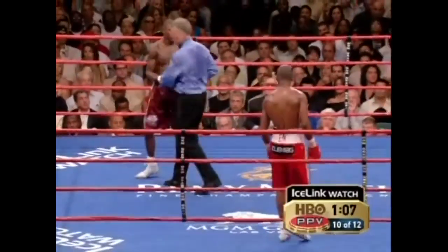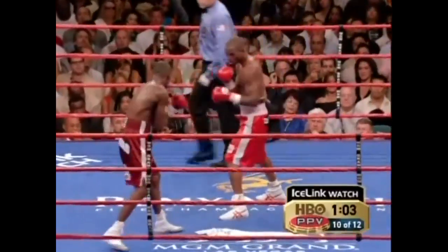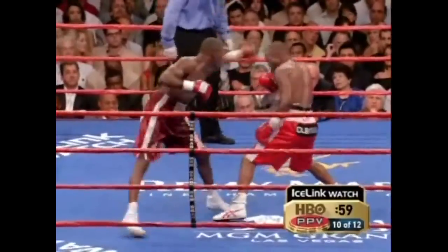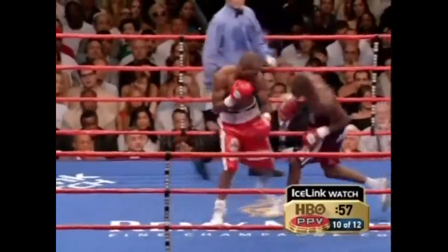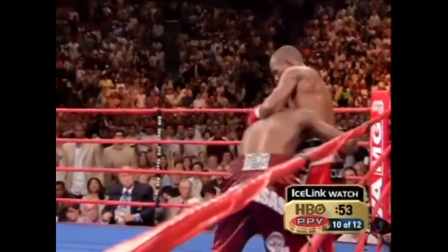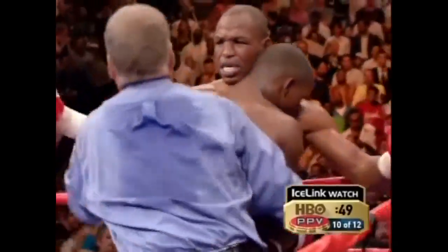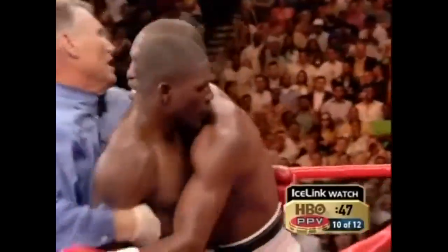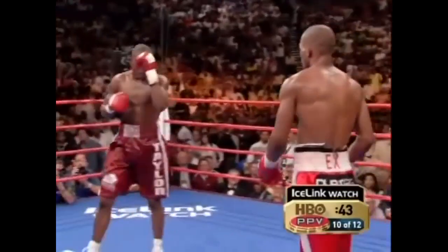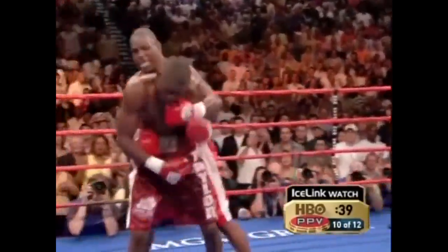That was a really lazy, poorly thrown punch by Taylor. I wonder if he's a little tired or just thinking I've got this championship won and it's mine to lose now. Let's go for the big right hand. That may be the punch that could turn it around for Hopkins. Taylor holding on with 45 seconds to go in the 10th. And that's what I've been telling y'all the whole time. I knew that's what his plan was. It's a matter of can he execute or not.